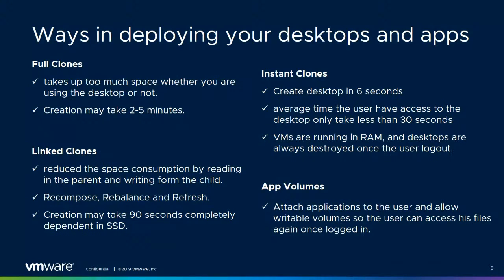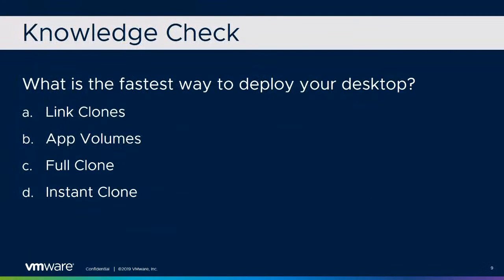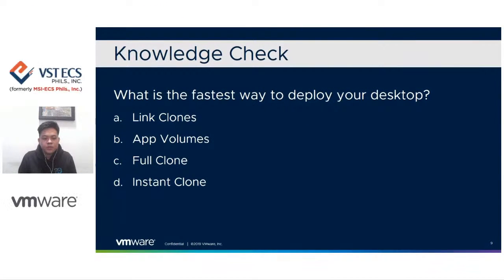Now let's do a quick knowledge check. What is the fastest way to deploy your desktop? Is it A, linked clones, B, app volumes, C, full clone, or D, instant clone? I'll give you 15 to 20 seconds to answer this one.